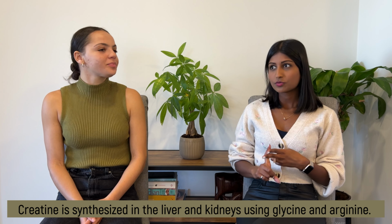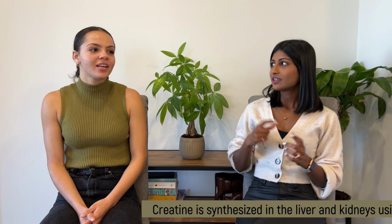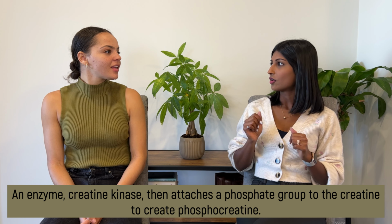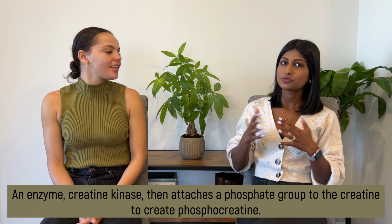Now you might be wondering, where do we get creatine from? There are two different ways. Our bodies are able to produce creatine, and we can also get creatine from our food. Our bodies can make creatine in our liver and our kidney through two amino acids, arginine and glycine. And then to turn into phosphocreatine, which is the generous donor that donates that phosphate group, there's an enzyme called creatine kinase, which is able to add a phosphate group to the creatine.